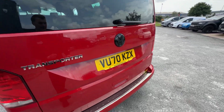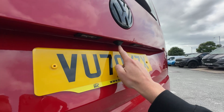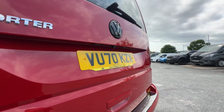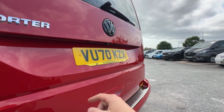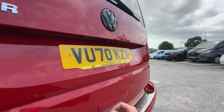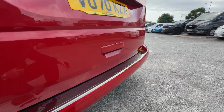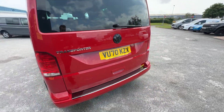Something else which has been added at the back, which may appear to be factory but isn't, is the rear camera. So that's been really neatly fitted, looks to be professionally done. That all plumbs up nicely with the screen inside, which I'll show you a bit later on in the video. But that's a nice touch there to have the rear camera as well. And you can also see rear parking sensors, which come completely as standard on the Highline model.